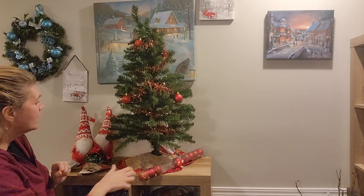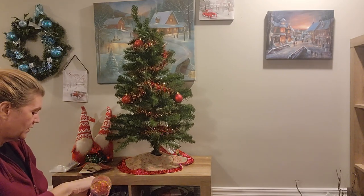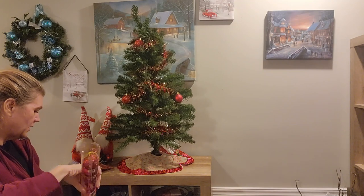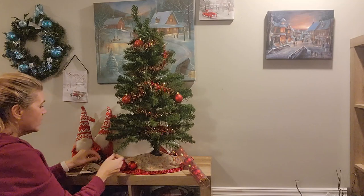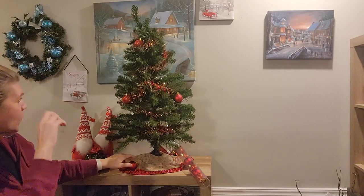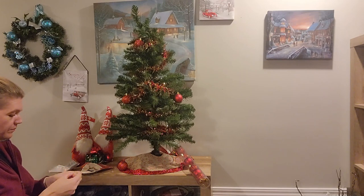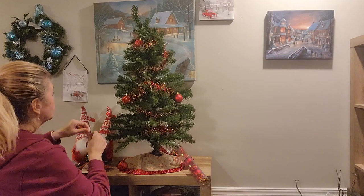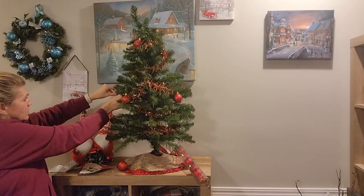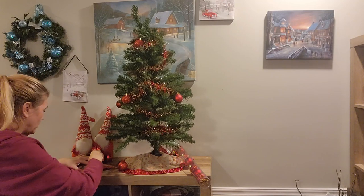Alright, so let's put a few more red ones on and then we're gonna go in with some other colors. Come on, balls, get out here. I think it's looking kind of cute. So far we got $1, $2, $3 on the tree. So our little tree is now $23. What is that? I stepped on something on the floor. Be careful, man.